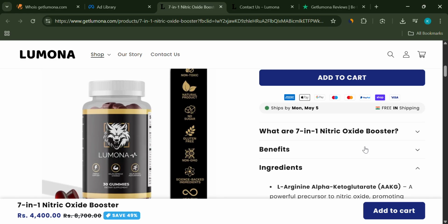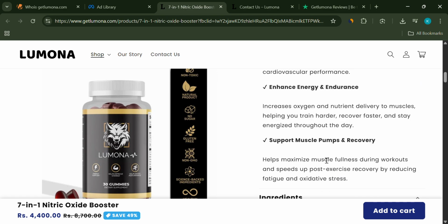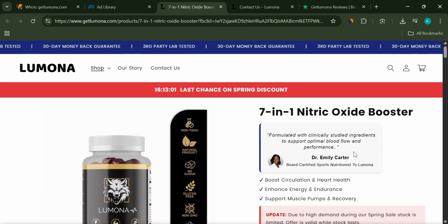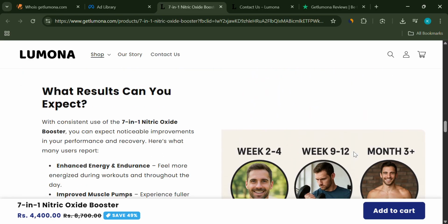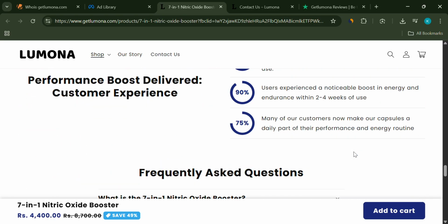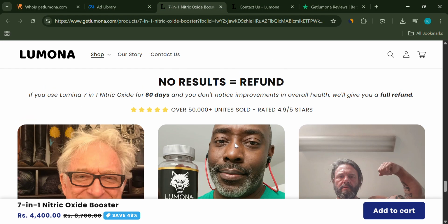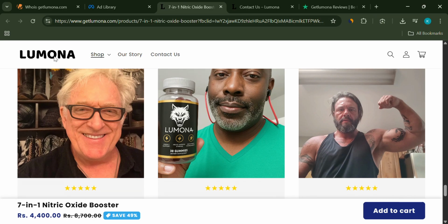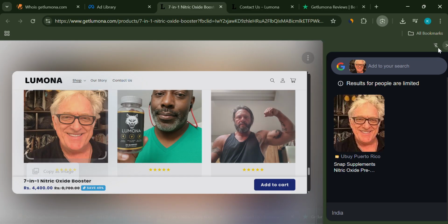Sounds impressive, right? But when you start digging deeper, there are some things that just don't sit right. The site boasts bold claims like over 50,000 plus units sold and a 4.9 out of 5-star rating. Yet strangely, there are no real customer reviews on platforms like Trustpilot or Reddit. That's usually a red flag. Even more concerning is that many of the images in these so-called customer reviews are actually taken from other unrelated websites. That makes it look like these reviews are either fake or just plain stolen.